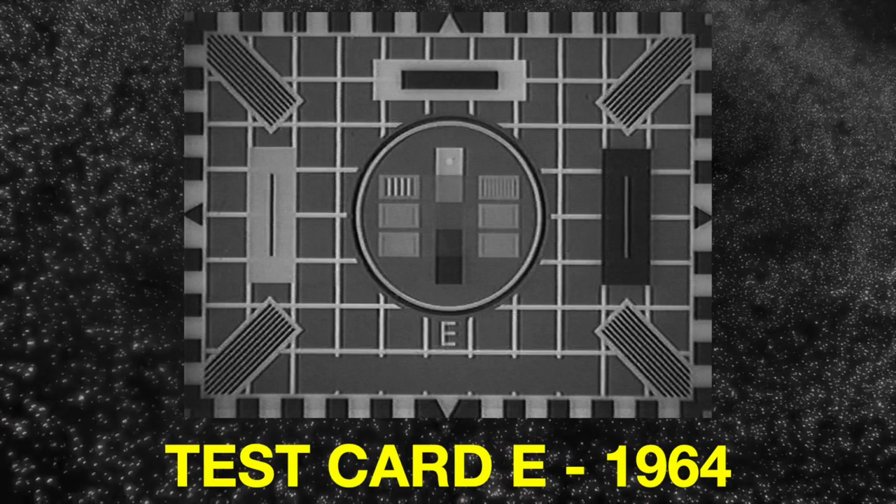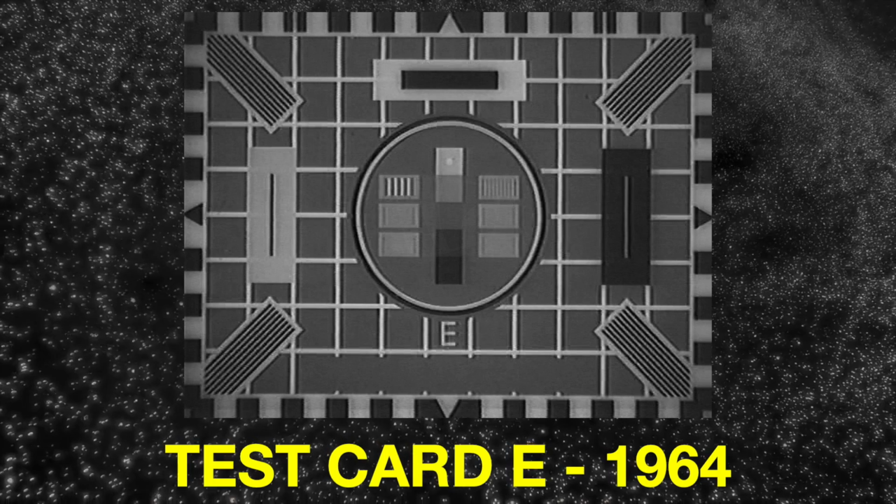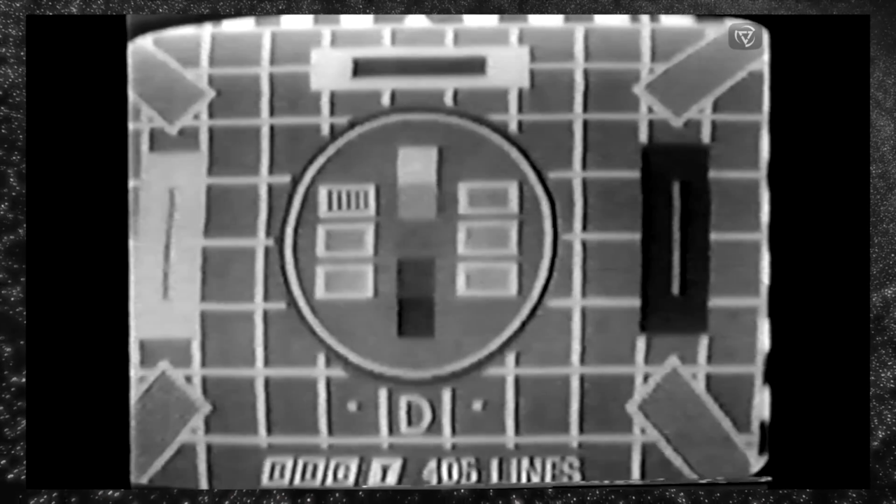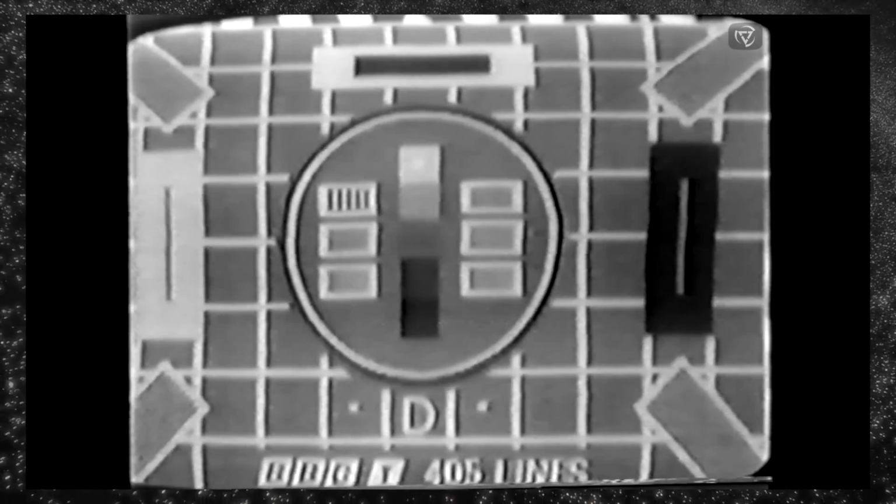Around the same time as Test Card D's introduction, in 1964, Test Card E was also developed, specifically to accommodate the new 625 line system that was introduced with the launch of BBC Two. Test Card D had been made to meet the then standard 405 line system, seen on the BBC and on the ITV network, so the introduction of a new variant seemed necessary for the new channel.